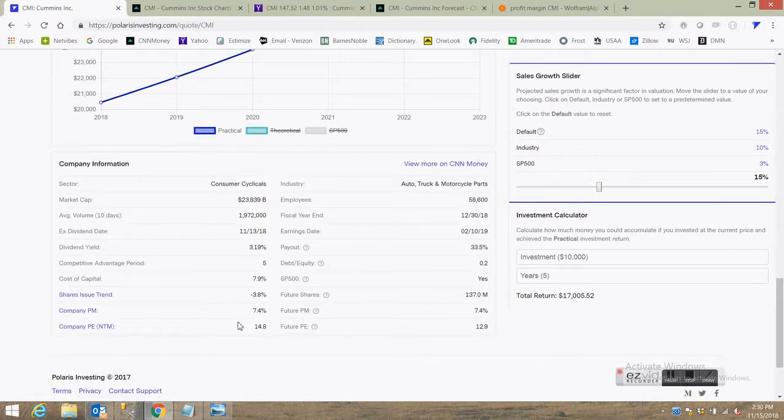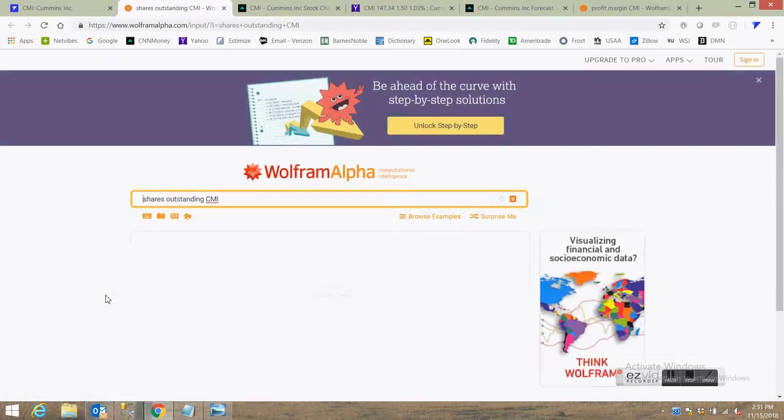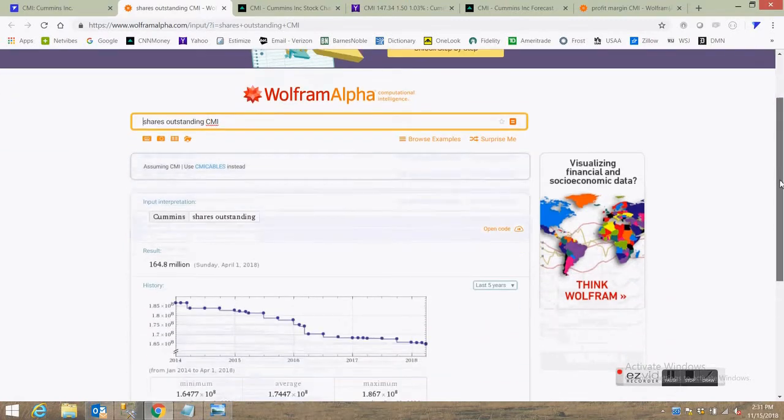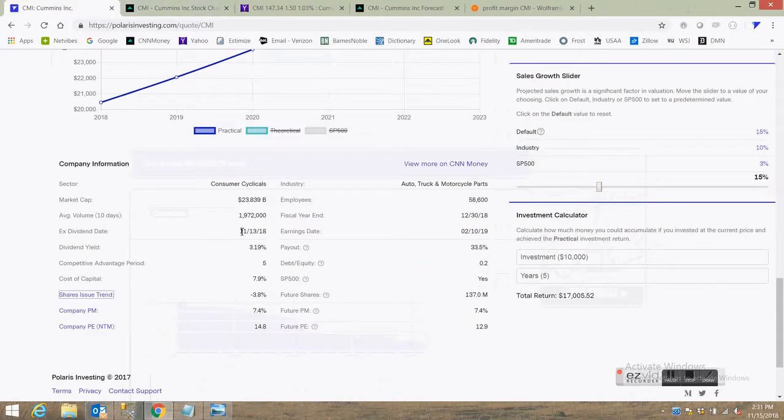Now let's go down here and look at the other input parameters used. One is the share issue trend. We look at the trend off this site here, and we can see that recently the trend has been down. This graph is a little hard to read, but I'm just picking up what the trend is. Year over year, we see that Cummins has pretty aggressively been buying back stock, so we expect that to continue forward, resulting in shares outstanding of 137 million 5 years out. Profit margin is 7.4%, and Polaris is using 7.4% 5 years out. Given the industry and the fact that they have stable operations, we'll go with a 7.4% profit margin sustaining.